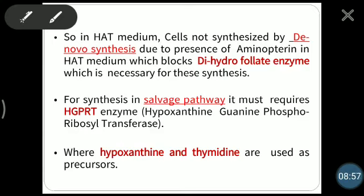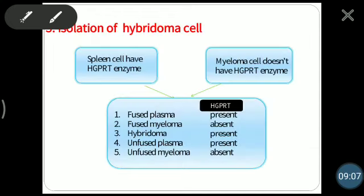HGPRT is nothing but hypoxanthine guanine phosphoribosyl transferase, where hypoxanthine and thymidine are used as precursors. Next step, isolation of hybridoma cell. After the fusion, the spleen cell has the HGPRT enzyme and the myeloma cell doesn't have HGPRT enzyme. So after the fusion, we are mainly interested in the isolation of hybridoma cell.